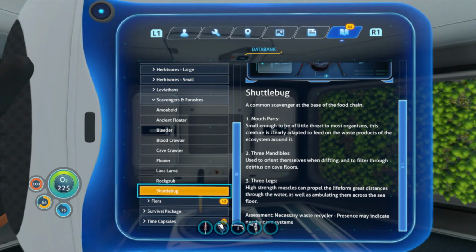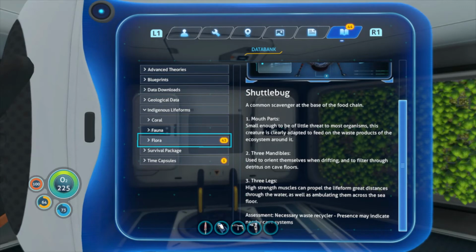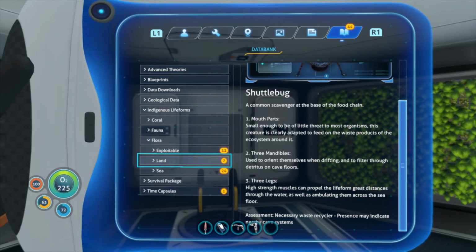Well, and there we have it. Scavengers and parasites. We are almost done. We just finished subcategory fauna. Next up, subcategory flora, with multiple subcategories of itself.